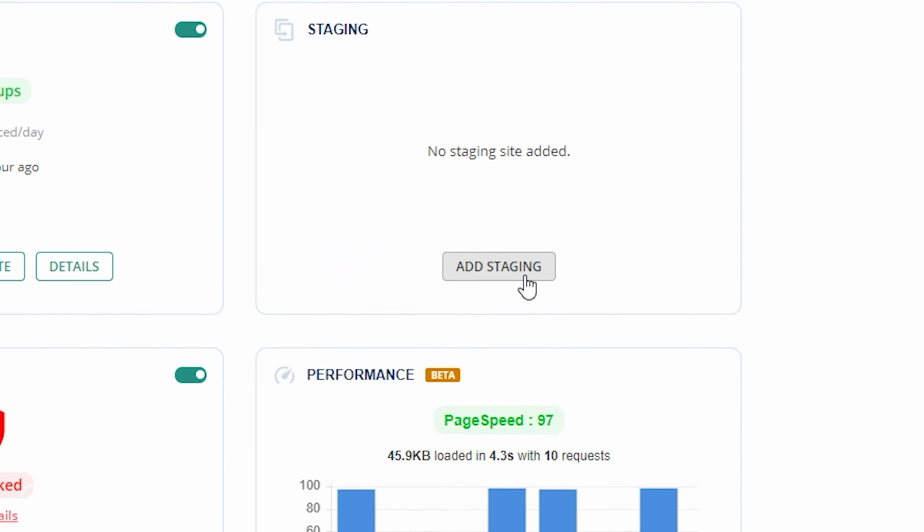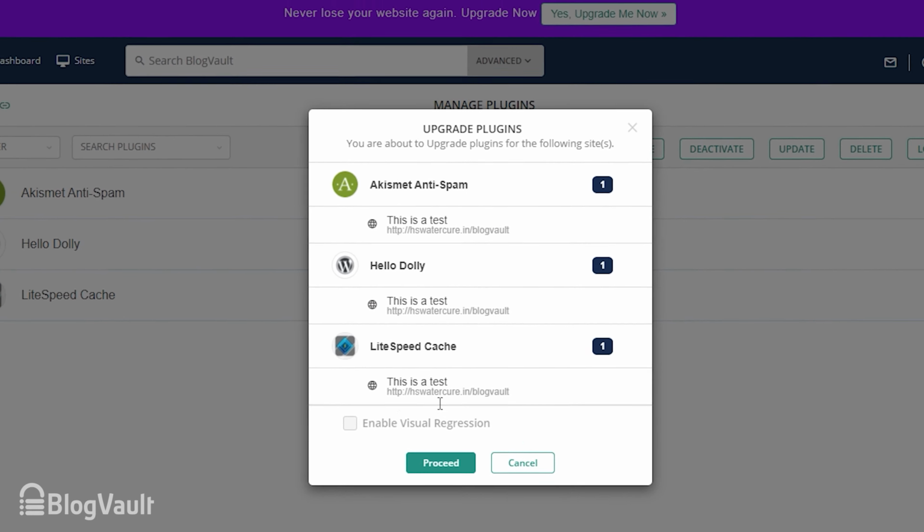Better still, you can actually test out everything you want on staging. BlogVault offers free staging for you to test out new themes, plugin updates, and much more, without ever having to worry that your live site may crash. Plus, when you're done testing, you can merge the changes easily without having to do the steps again.